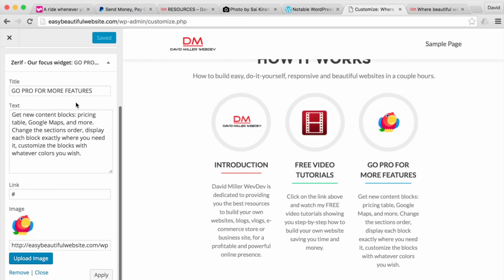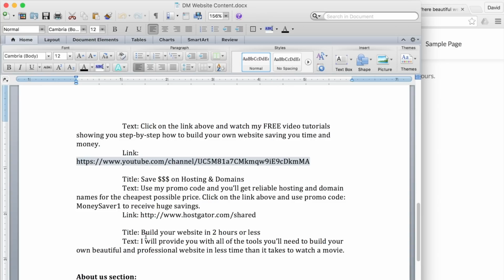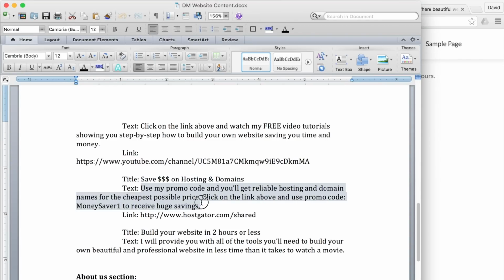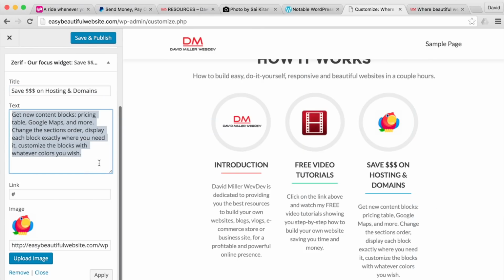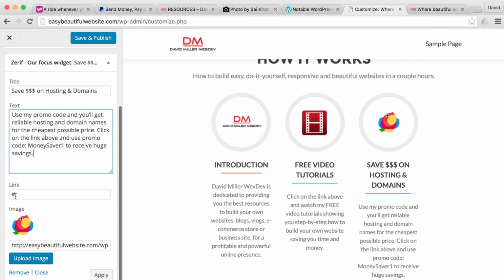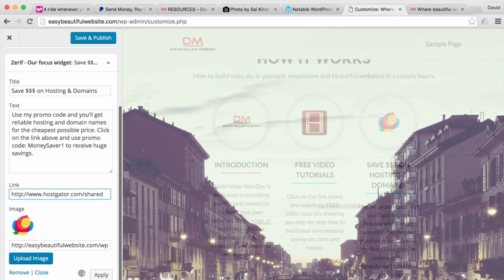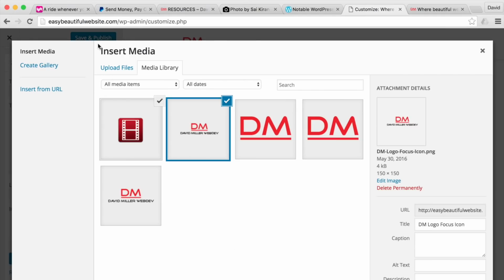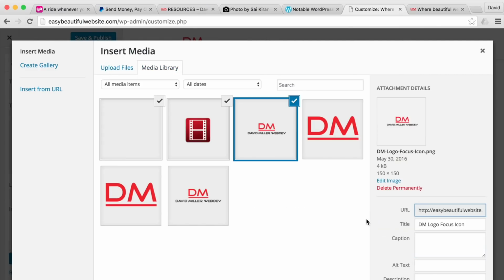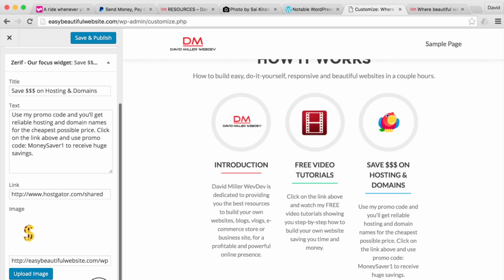And one more widget left. So for this title, it is Save Money in Hosting on Domains. Paste that guy. Put this stuff in here in the content. Go. The link is going to be this guy. And now finally the upload. Upload, select file, money focus icon. I just had a little money sign. And insert into post and apply. There we go. And then save and publish.